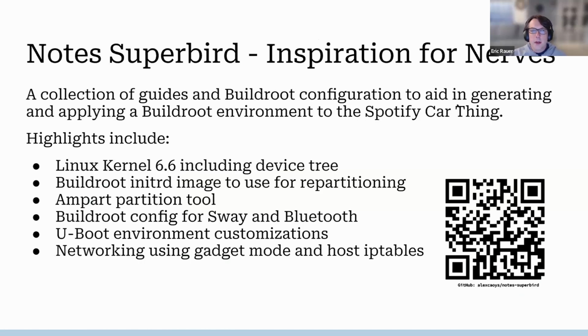So this is where I began to get interested. There's Alex Chaos, not sure if I'm saying the name correctly, but he was able to modernize this device in a number of ways. He created a Linux 6.6 kernel, including a more modern device tree, and built a netRD image, which is useful for being able to boot the device without mounting the existing partitions, so you can repartition and change some of the things on the device. He built a built-in partitioning tool, did another kiosk project, and had Sway for Wayland working and Bluetooth support.